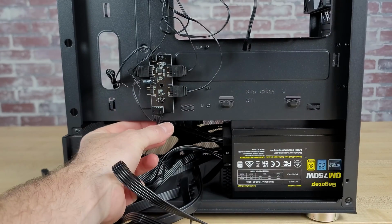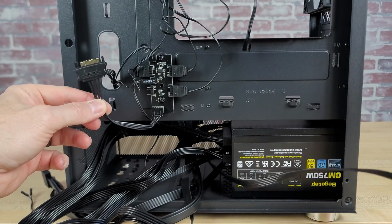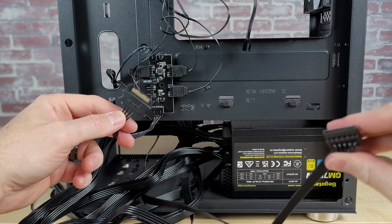We can also connect power to our RGB controller now. Take the SATA power cable from your power supply and connect it to the SATA power connection coming from your RGB controller.